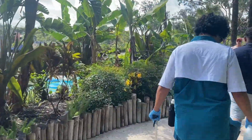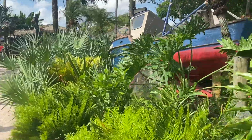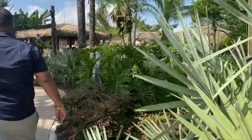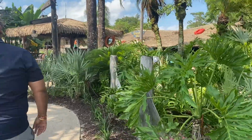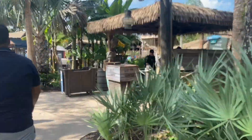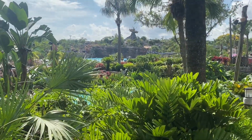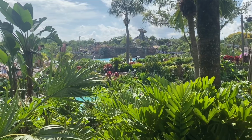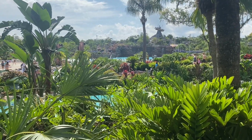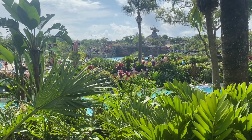And now, guys, we have gone full circle. We're all the way back to the very beginning. We're back to that boat we just passed, which is right there when we first came in. Singapore Sal's gift shop is there. We saw that when we came in. Guys, this is Typhoon Lagoon. I have to tell you, this being my first time at this water park, and this being a free ticket, just pause and think about that. You stay at a Disney resort, get a free ticket here. This is an amazing water park.